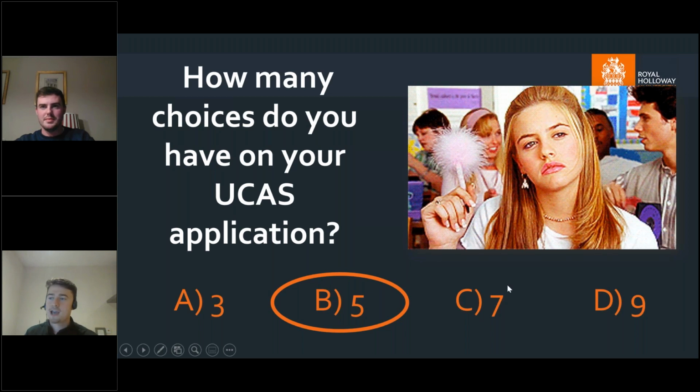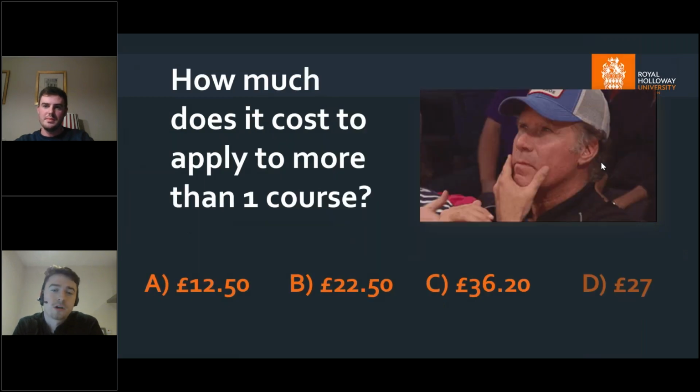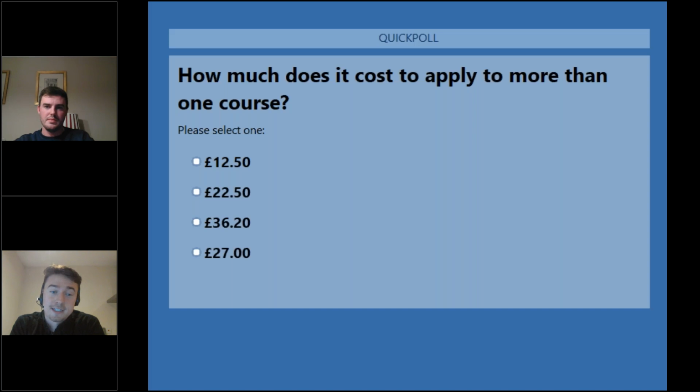Up next, we have how much does it actually cost to apply to more than one course? Okay, so is it A, £12.50, B, £22.50, C, £36.20, or D, £27? Please put your answer in the poll.